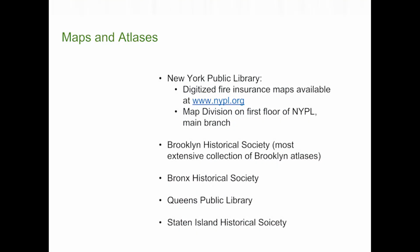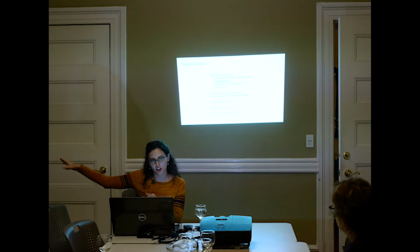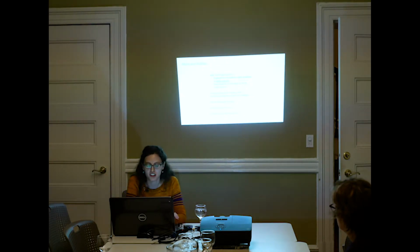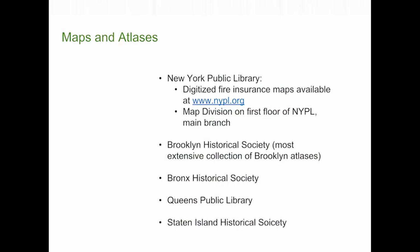And then maps and atlases are also really important in helping you see what the building looked like, the footprint. I'm going to show you an insurance map in a bit, but here's where you can find them. New York Public Library has a really wonderful map division on the first floor, so when you get into the building, you go to the right, all the way down the hall, and then to your right, there's the map division, all these great atlases, and then each of the other boroughs has them as well.